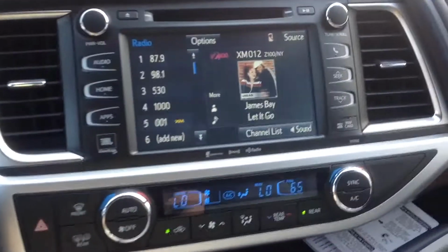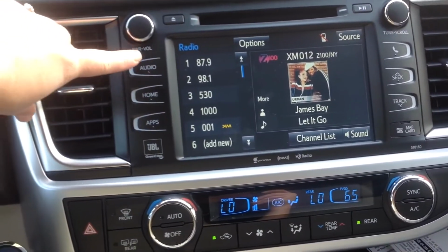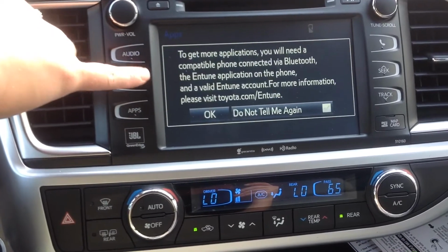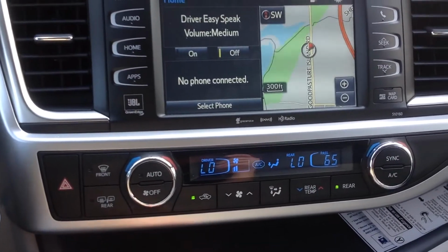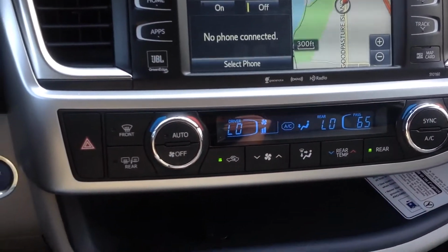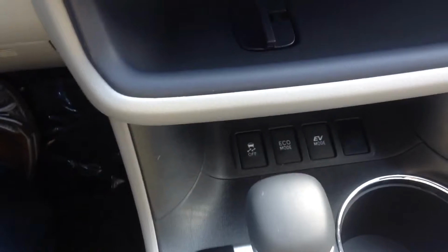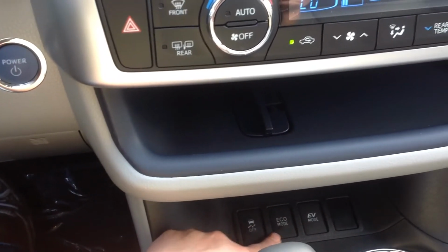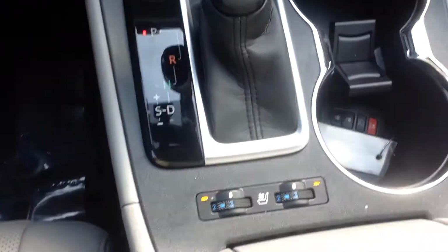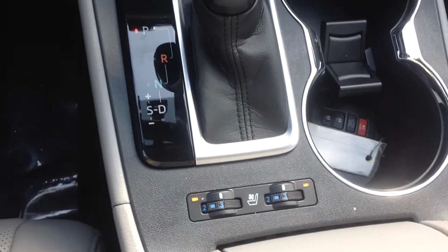Here is the center console display, in which this vehicle does come with the navigation that we were talking about. You have your dual climate control, which makes it pretty convenient when you have multiple passengers in the vehicle. This does have the EV mode and the Eco mode and your traction control. Comfort in this vehicle is the nice heated and cooled seats.